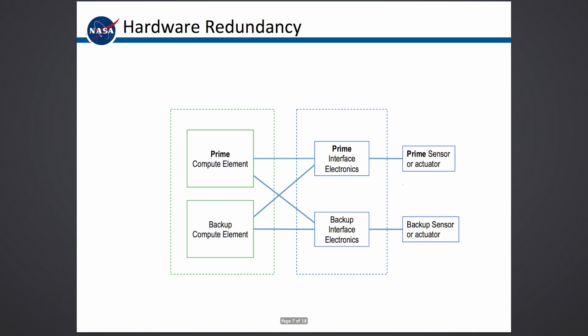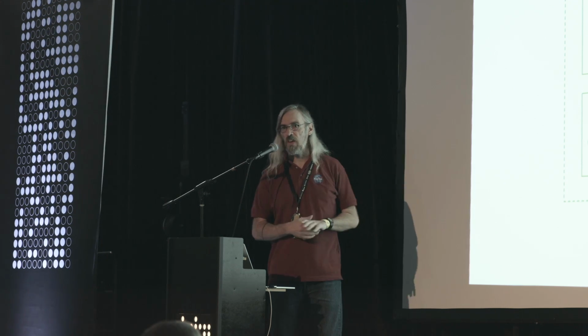Think of these compute elements, 2 redundant compute elements. Imagine each of those is an Arduino, and there's some interface electronics, which is like one of these Arduino backpack things. And we're using one of those to talk to each of these sensors. Well, you'd like to be able to use either of the computers with either of the backpacks, and so you start having to crosswire these things, and that can start to get a little bit complicated. It gets a little bit more complicated when you have multiple pieces of hardware that need to have interfaces.